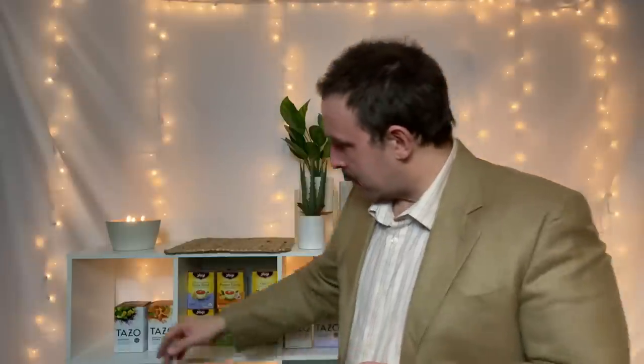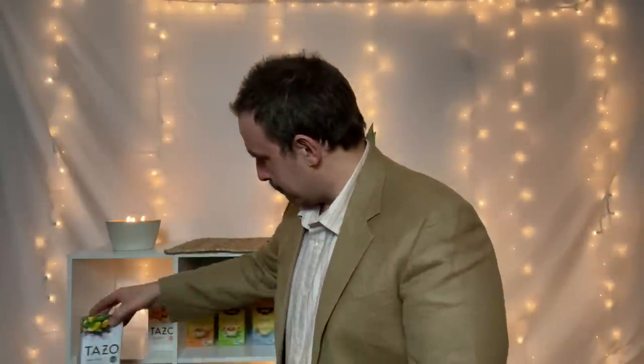That we have here. If you're a fan of more darker, more earthy tone teas, we do have Earl Grey. It says, drink in a bold, fragrant blend of black tea with bergamot essence. So it's a very dark, earthy blend. Would you be interested in trying this? Let me put this one back, now that we've already tried this.